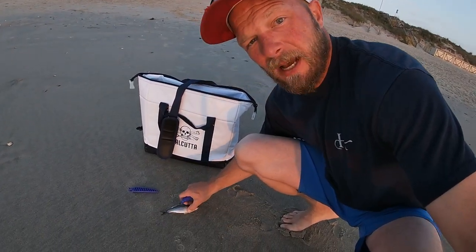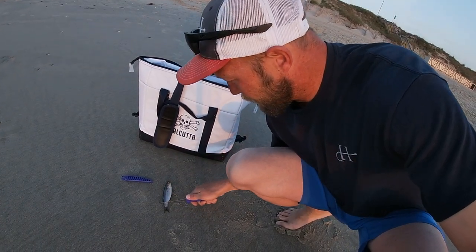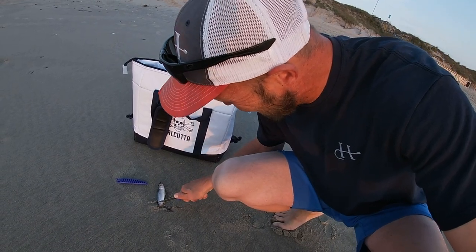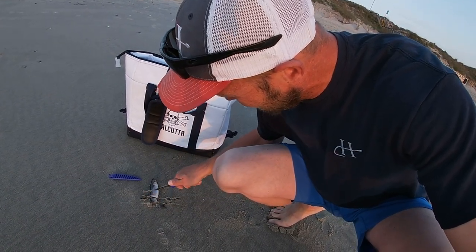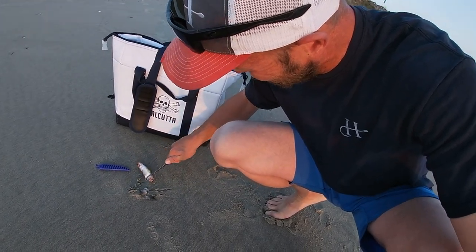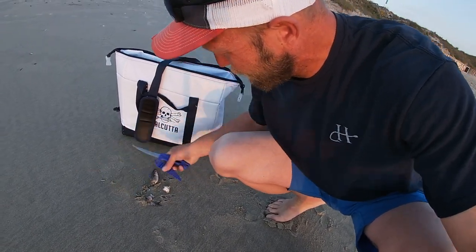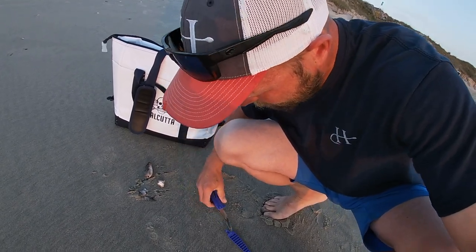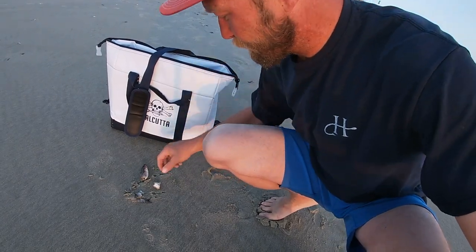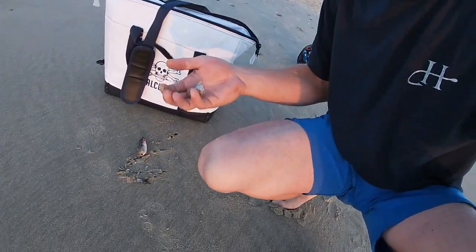Take this guy and I'm just gonna cut the tail off. I'm just gonna do half inch strips of this guy because I'm just using a bottom rig with size 4 hooks. There we go, a little bit frosty. So I'm just using these little chunks right here.